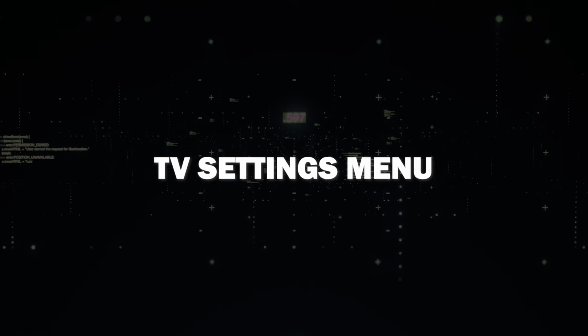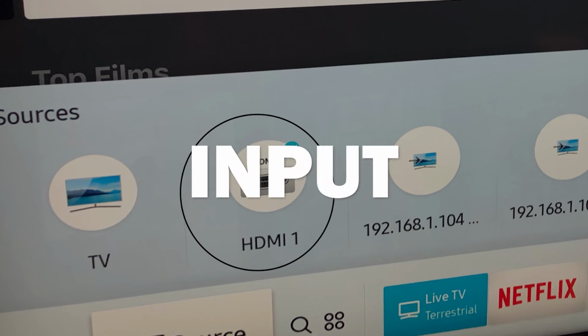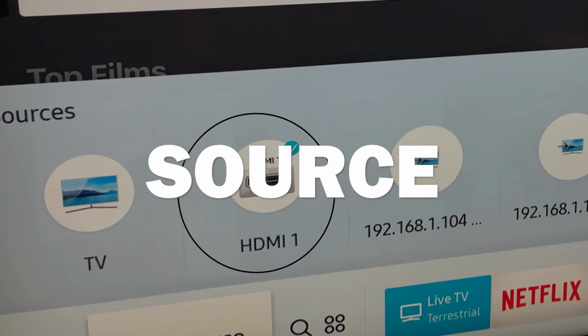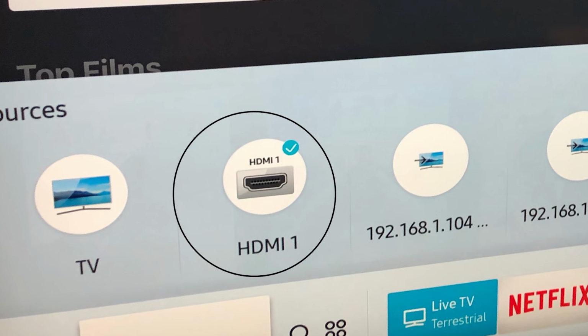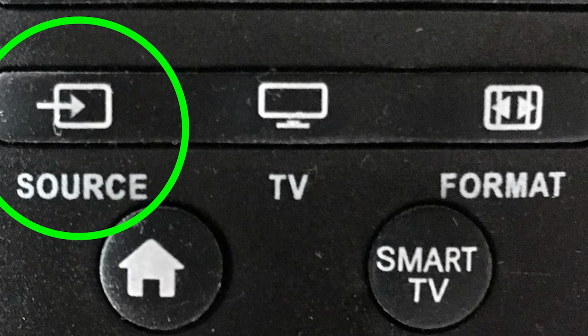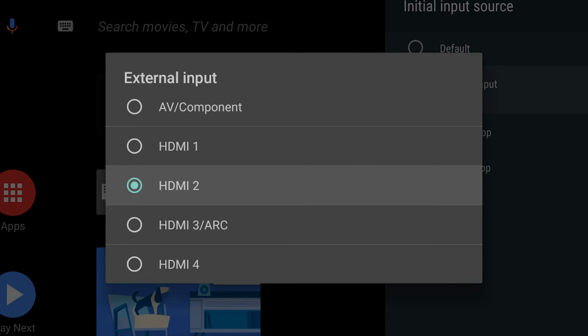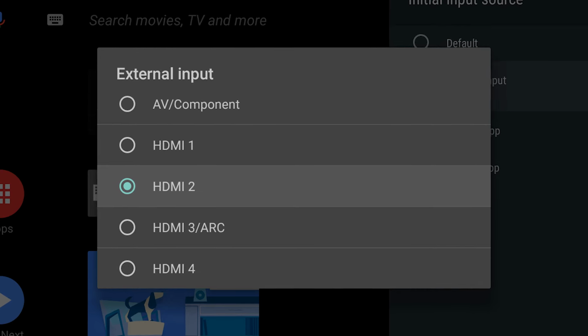Next, navigate to your TV's settings menu. Look for Input or Source option and select the HDMI input corresponding to your device. Sometimes a button can get hit on a remote control, changing the HDMI input. This will make sure that the TV is set to the right HDMI that you're wanting to watch content from.